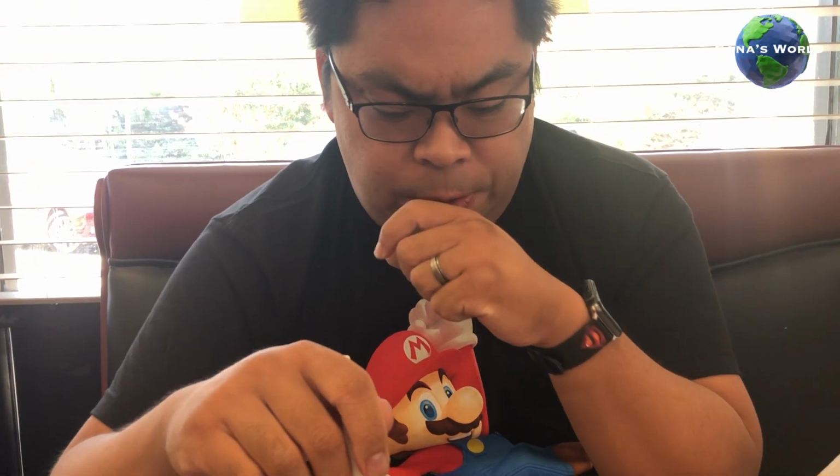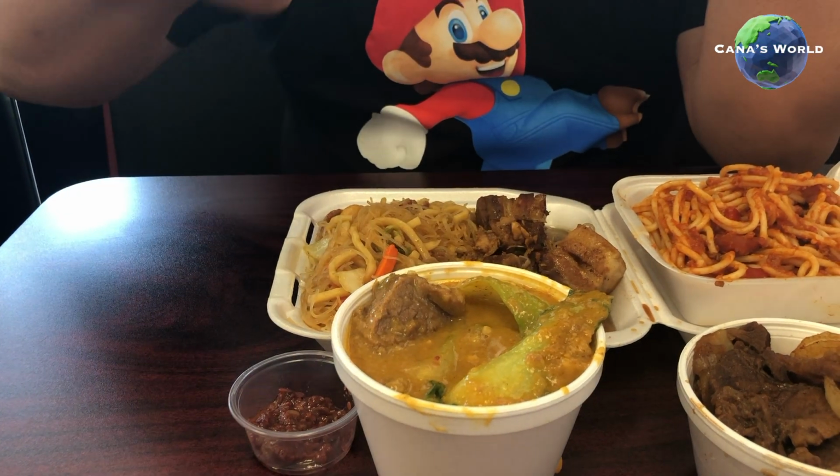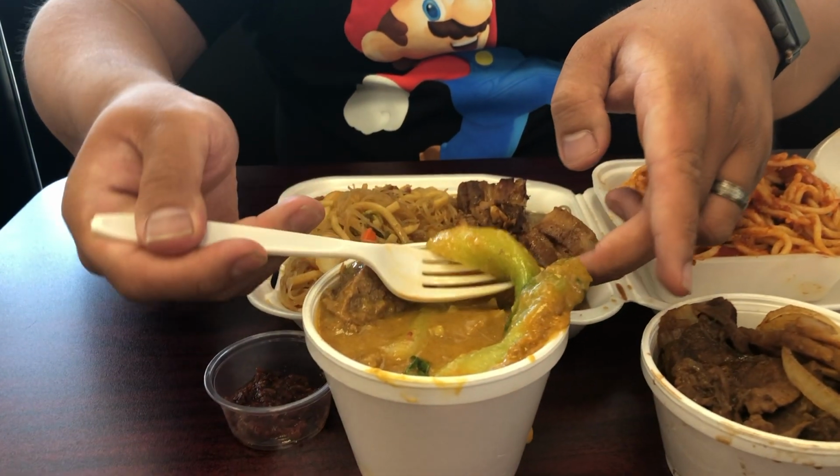Kiana having eggplant for the first time. Oh, the shrimp paste is strong. It adds a little twist to it. Oh my God, it's actually very good. Wow, a non-eggplant lover loves eggplant. The shrimp paste, oh my God. Oh man. Bok choy. This and the peanut sauce, oh man.